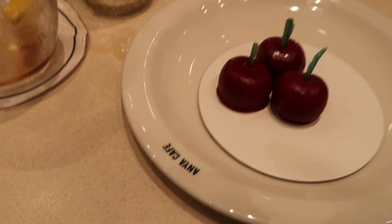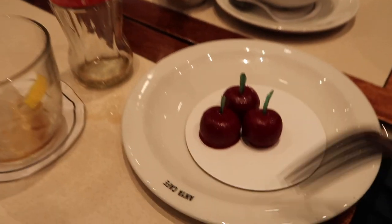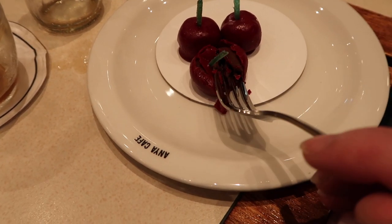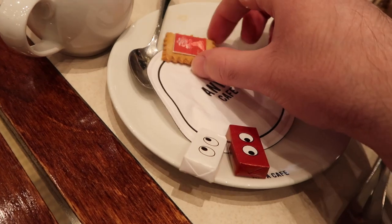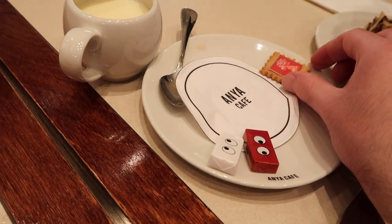So they gave us these little cherries as a little extra. I don't know what's in them. You want to try them with me? Oh, they're quite hard. I don't know how to pick them up. Look, I didn't see this before. Got a cute little stamp biscuit. How cute is that? You didn't show me that.